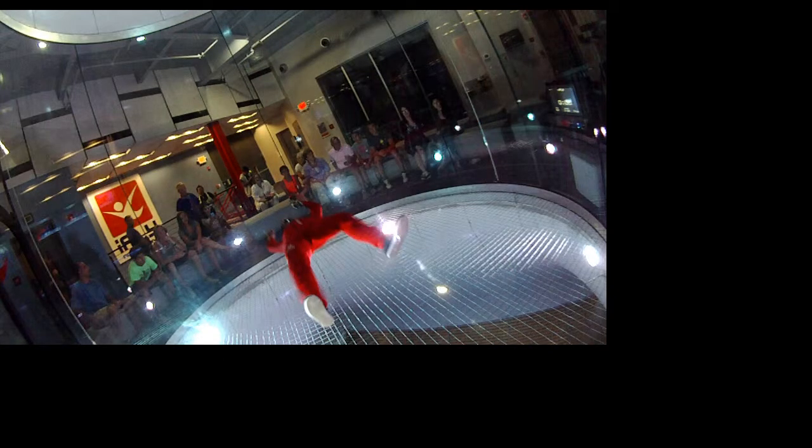And that's it. That is the half hour block in the wind tunnel. If anybody's interested in getting with us to go in as a group sometime, just send me a message, and I will put together a time.